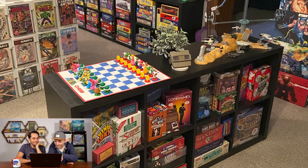Okay, I'm just gonna look at this chessboard. The Goombas are rooks on one side, but then Toads are the rooks on the other side. Oh man, that is amazing. That is awesome. I really like that chess set.